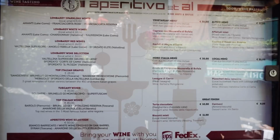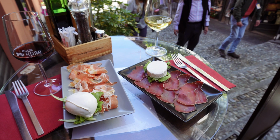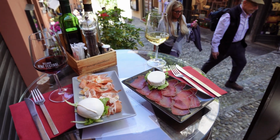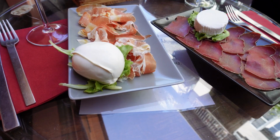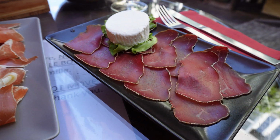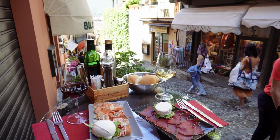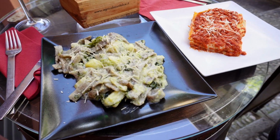We're stopping for lunch at Aperitivo at Al. Here you can do wine tasting or a food and wine pairing. We were a bit hungry and decided to do a complete food and wine tasting menu. At first, you start with a cured meats and cheese platter. What makes this experience so great is how well everything pairs together and just the location. We were people watching and having our charcuterie board with some wine.